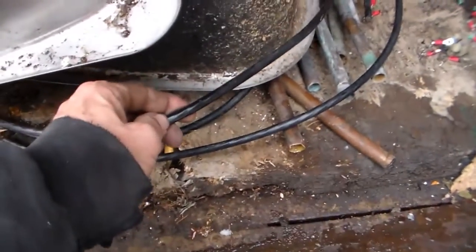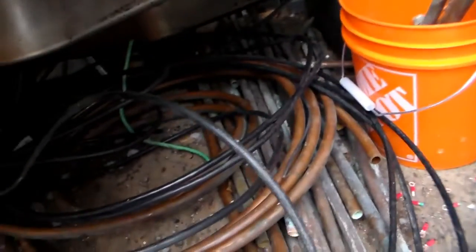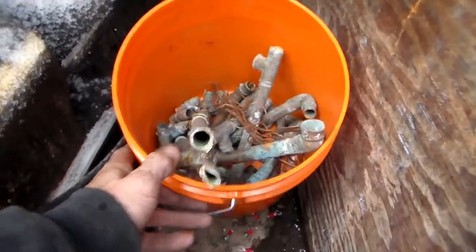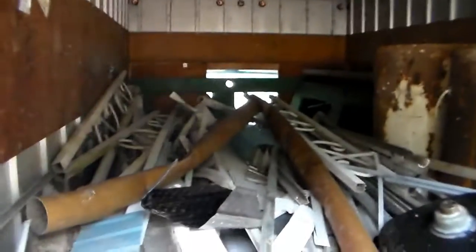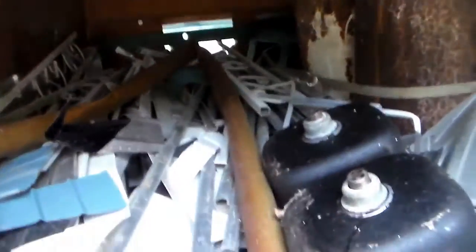I got about 10 pounds of number 1 insulated. There's about 30 pounds, I think, of copper tubing, 3 batteries. There's 5 pounds of that kind of copper. Got a couple hot water heaters in here, some steel. Not a whole bunch of steel, but yeah. So hopefully we'll make a few bucks today. It's been long enough.